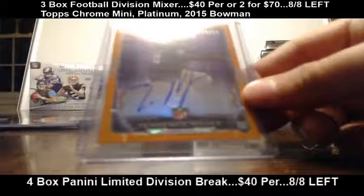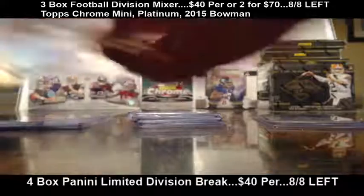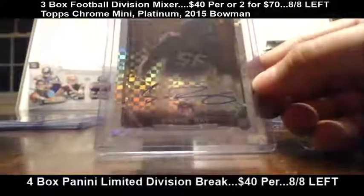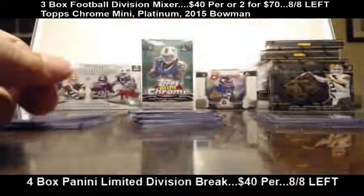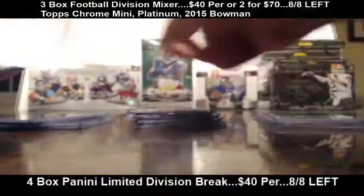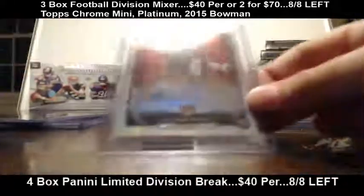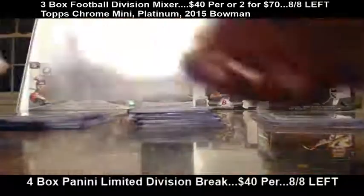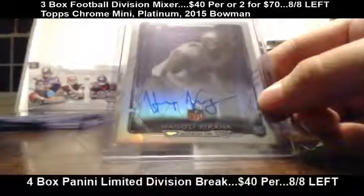Let's put these guys over there. Out of 50, Terrence McGee. Jimmy Garoppolo. Mike Davis. 10 out of 10, Shane Ray. X-Fractor auto. Out of 99, Le'Veon Bell. Dres Anderson. Dominique Brown. Mini, Blake Sims. Devonta Freeman. Eric Flowers. Keek Aha.